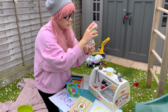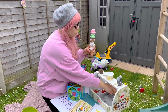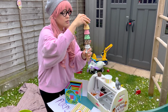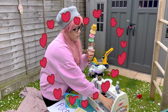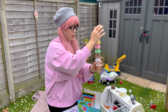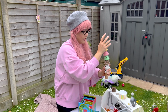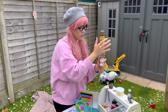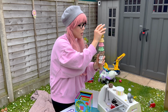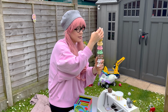Strawberry. Ooh. Oh no. Yummy. I need to be really careful because I need to create the biggest ice cream in the world. Vanilla. Oh, no. Caramel. I need to focus. Chocolate. Ooh. Uh-oh. All right, and now the toppings. Let's see if, no. Just stay put. Bit of caramel. Bit of, oh no, strawberry sauce.